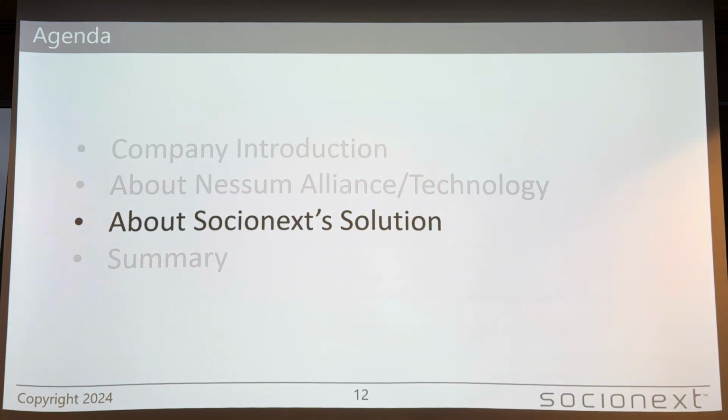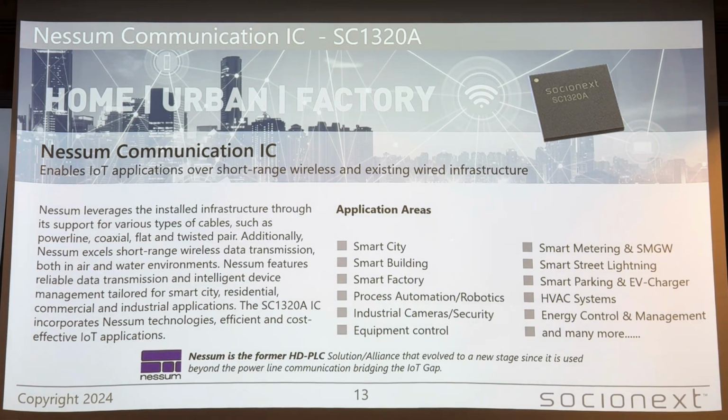So about our solution itself now, the Socionext solution. Top right, that's our chipset, SC13208 is the name of it. And for application areas, thank you again, there were already some very nice use cases explained there. And there are, of course, many use cases.